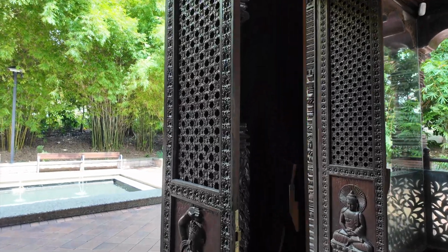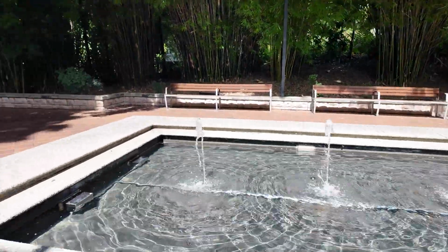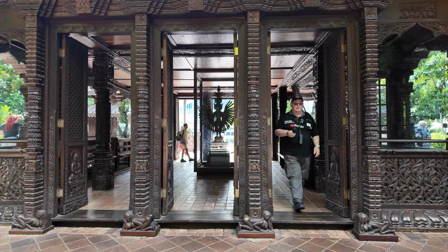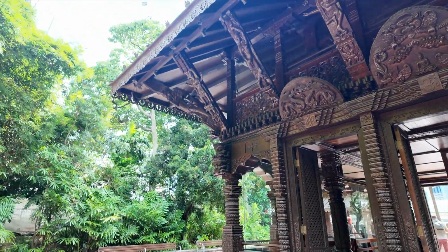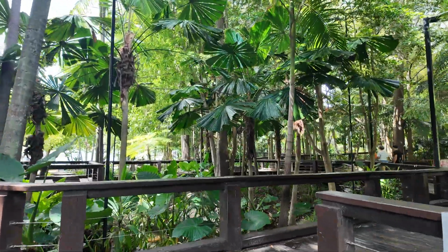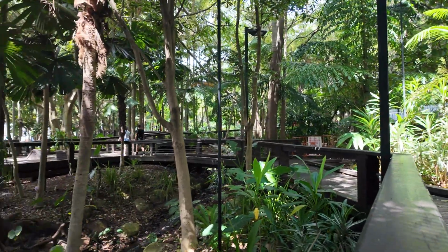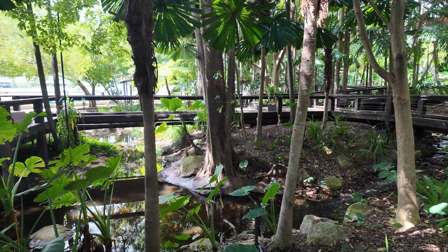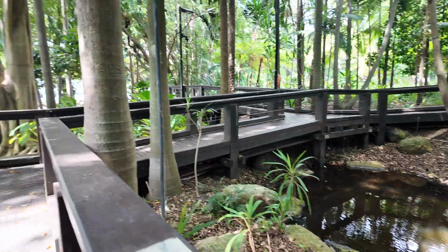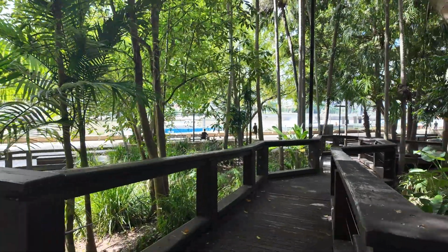Beautiful gardens. Some great places just to come and have a chill out. Amazing place. And a good view of the wheel. Tropical this walkway is. It's fabulous. You could spend so much time looking around here. It's just so well kept. Love it. And again, nice and shady to get away from the sunshine if you need to.